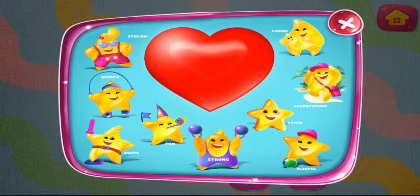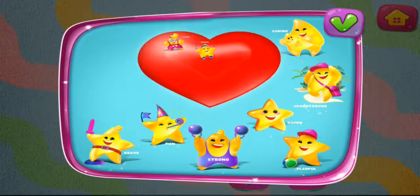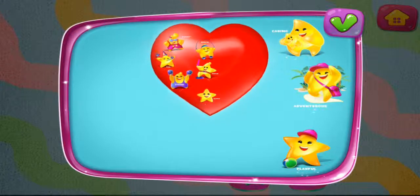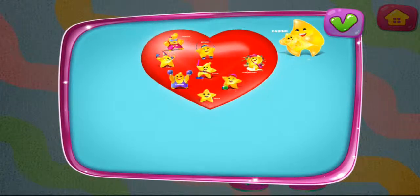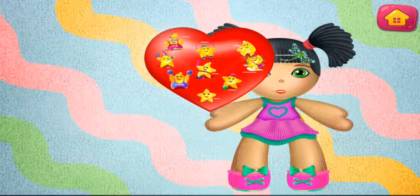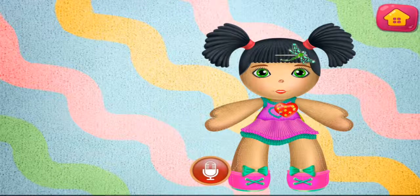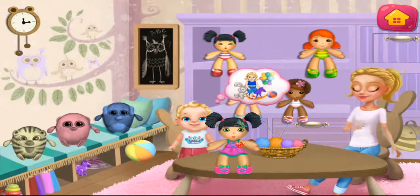Choose your doll's qualities. Stylish. Sporty. Fun. Brave. Strong. Happy. Playful. Adventurous. Caring. This doll is the coolest.